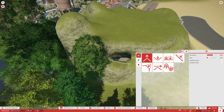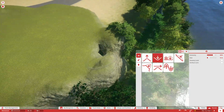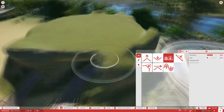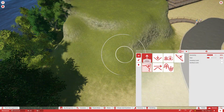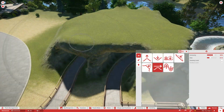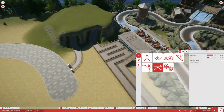So they have to be heavily themed, the rides have to be heavily themed, so that means a lot of detailing for every single aspect of the park, and that's something that can be very challenging. And I think that you just have to experiment. It's very difficult indeed, but not impossible.